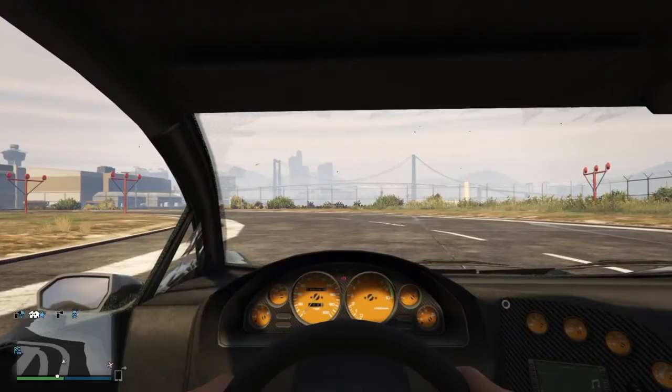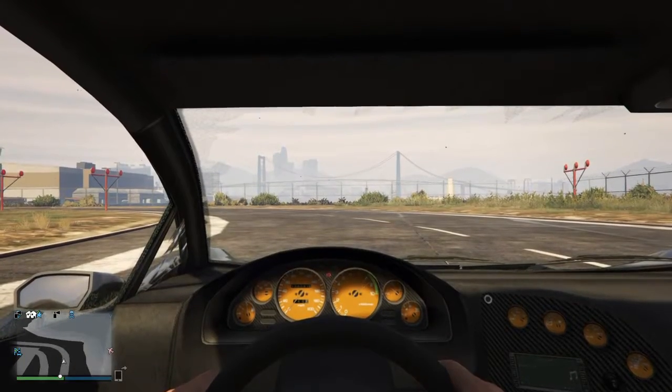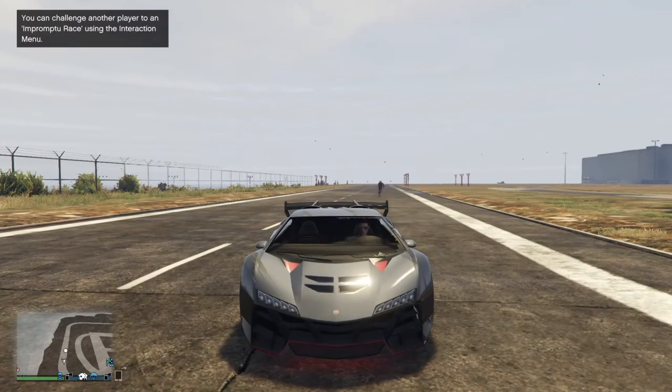Here we are at the airport. We're going to test out the flat ground acceleration, how quick it will get up to its top peak speed. And here's a random guy running behind me.